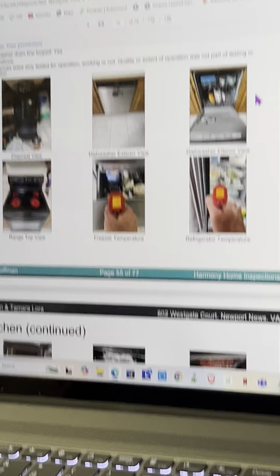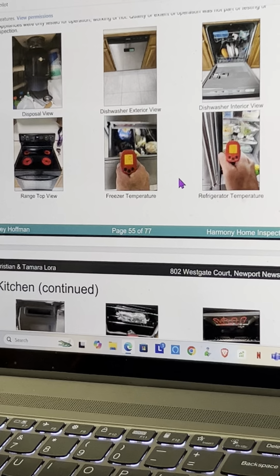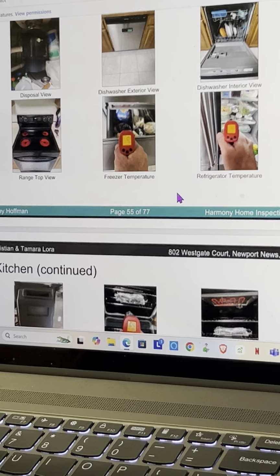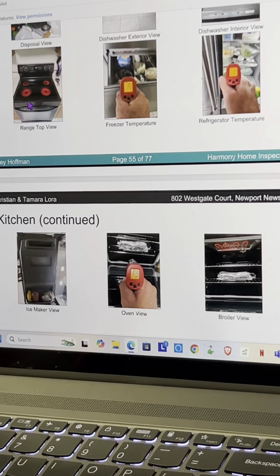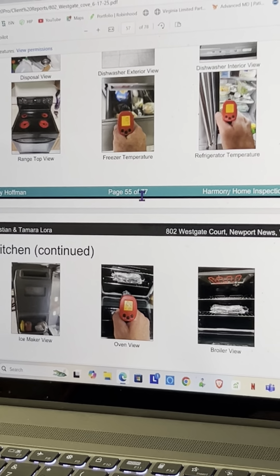Dishwasher. That's brand new. I couldn't turn the dishwasher on because it was loaded with dishes. The refrigerator is a KitchenAid, and it was in great shape. That was also badass. Yeah, so all the appliances in the kitchen were within the last year.